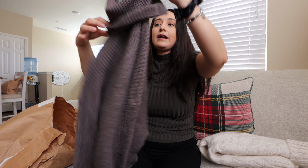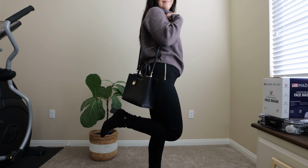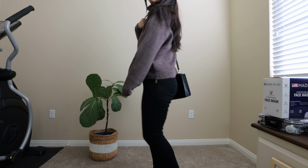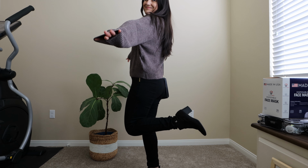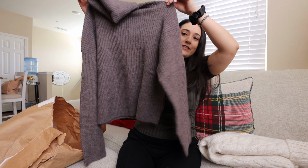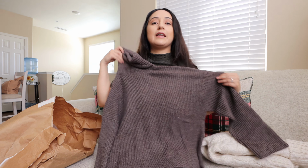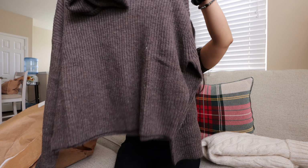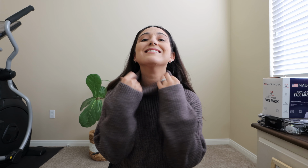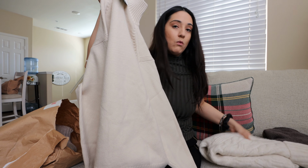Another sweater that I got, it's a turtleneck. This is a higher turtleneck. I really love the color. I think it's cozy. It screams cozy winter classy look, and I love the length as well. It's not too long, but it does have the drop shoulders, which is something that I love to look for in sweaters. And I really like how it is a very soft material as well, so it's not going to be scratchy or anything.